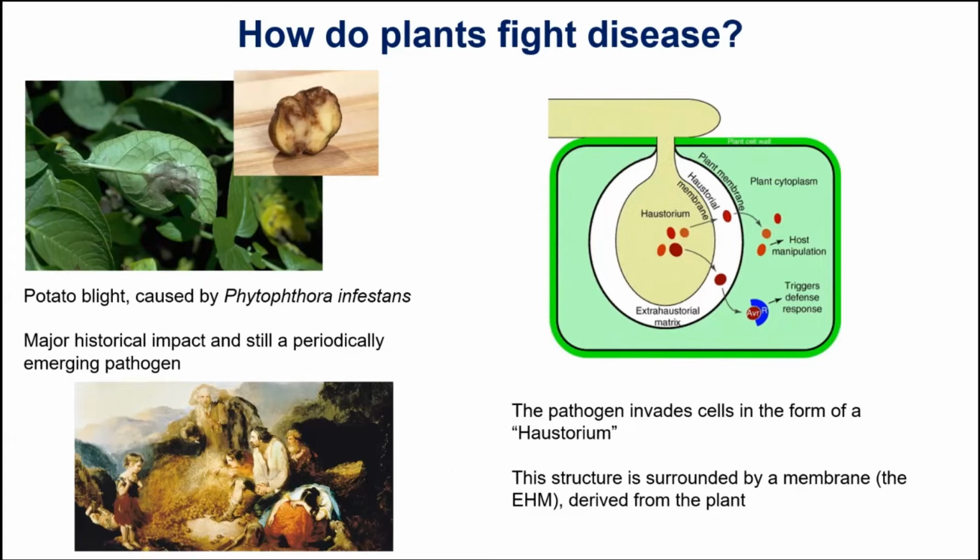It still occurs, and it's still a problem for potatoes and can actually infect other plants as well. It's a fungal type infection, and the way it invades the cells is in the form of what's called a haustorium. This is penetrating the plant cell wall and forming a structure within the cell where it reproduces, and this is what results in the damage to the crops and the death of the plant.